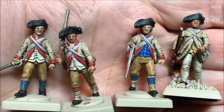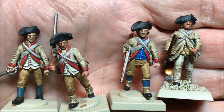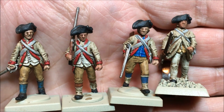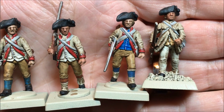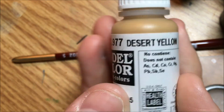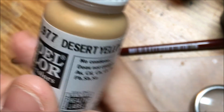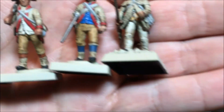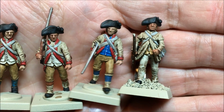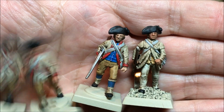Alright. So, basically, what I've done is I've given the 3 guys on the left buckskin breeches. And I've approximated that by using Vallejo Model Color Desert Yellow, right out of the bottle. Thinned it down a little bit, but that's really about it. I mean, it really is just right out of the bottle. And I use the same color on the hunting frock guy's waistcoat.